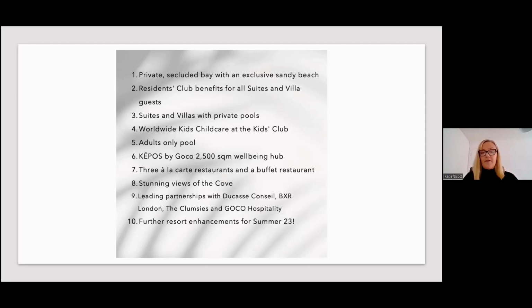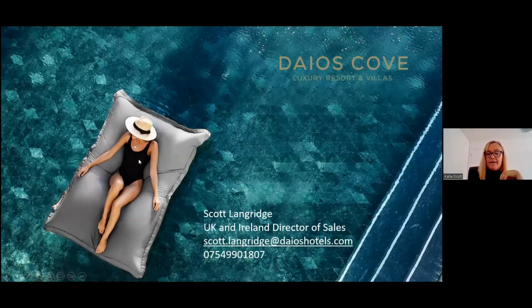So I know that's a very, very quick introduction to Daios Cove, just to give you an idea of what we're about. What I would suggest is, if you don't win today, we have amazing trade rates, which are valid from April through to June, and then September and October, and they're like €99 per person. So I would really recommend you booking a stay for yourself, you and a friend, you and your partners, and getting yourself out there, because that's the only way that you're going to be able to experience this beautiful resort. And that's it for me.